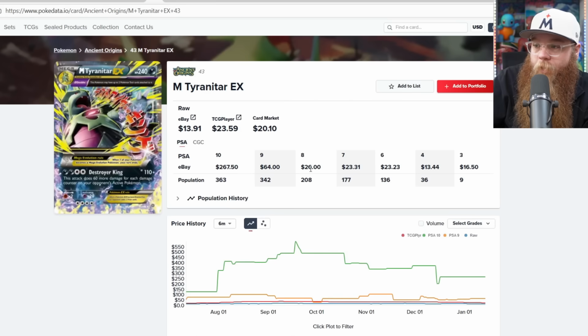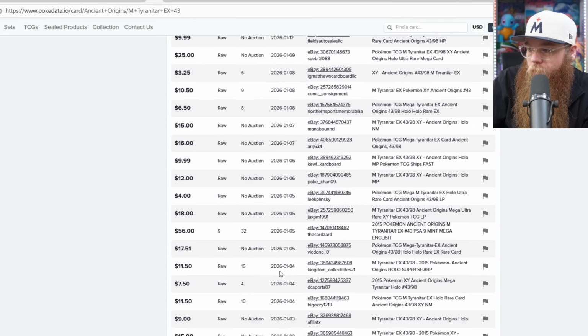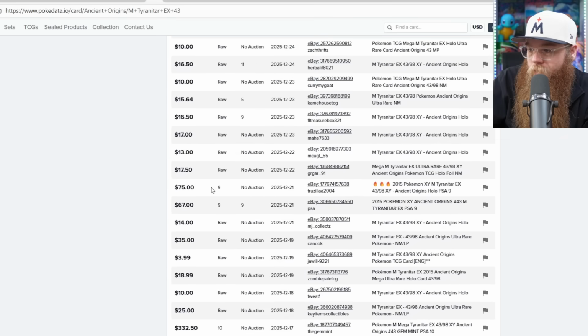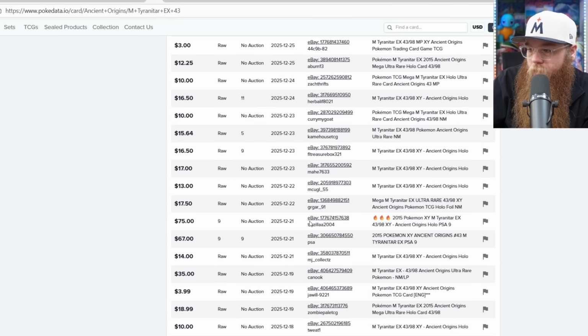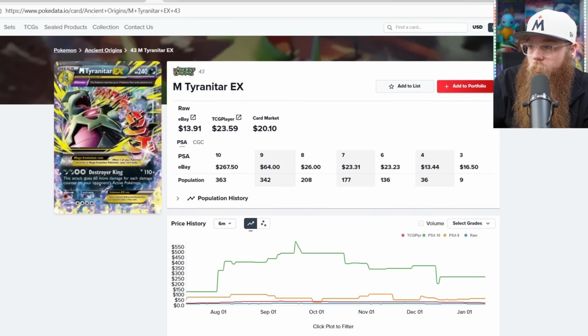Next, we have the Mega Tyranitar. This is just the basic non-textured one. This one is a pop of 363 in a 10, 342 in a 9. Last sold raw, we got 15, 20, 12. PSA 9 at 56, and we do have a PSA 10 sale here at $332, and before that was $202. So that is quite the jump.